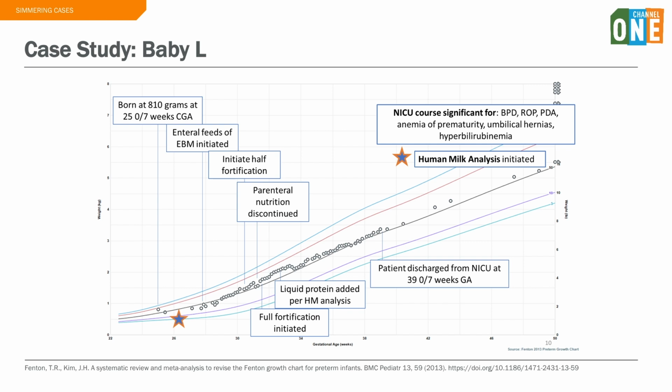Let's walk through baby L's major nutrition milestones displayed here. Enteral feeds of expressed breast milk were initiated on day of life 19, slightly delayed due to early life critical illness. Between 30 and 32 weeks post-menstrual age, the following was accomplished. Fortification was initiated using a hydrolyzed protein liquid human milk fortifier. Parenteral nutrition was discontinued, and full fortification was then reached. At approximately 33 weeks postmenstrual age, targeted fortification was initiated utilizing liquid protein to meet a protein goal of 4 to 4.5 grams per kilogram per day.